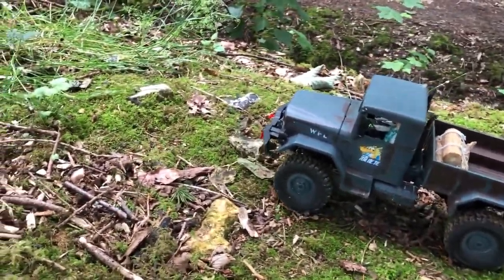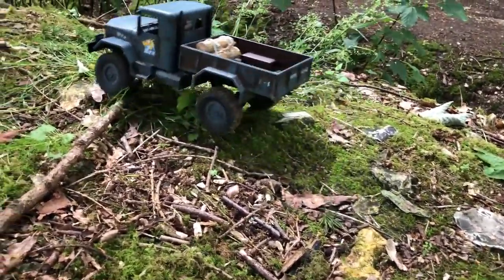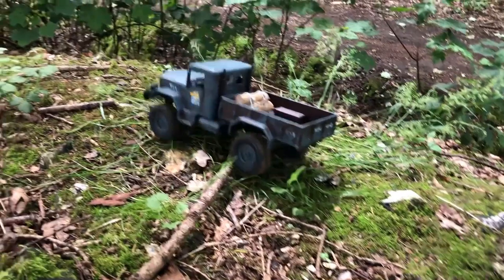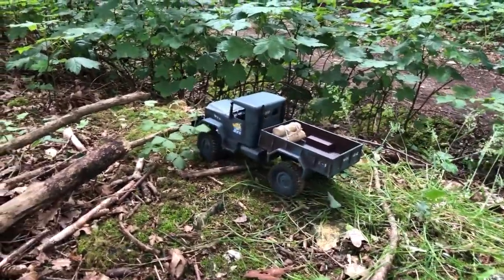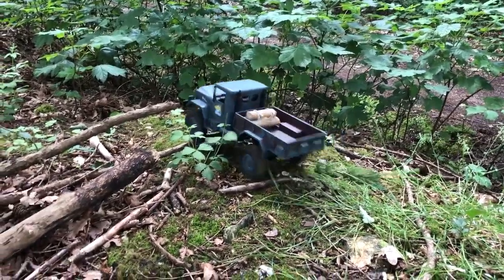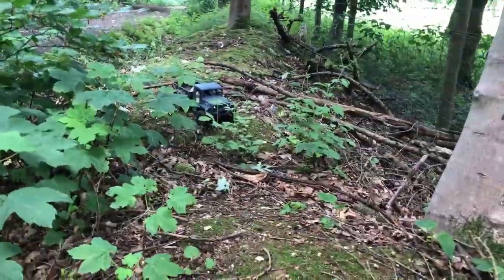I said to myself with the B24, don't do any more climbs, you've got an overpowered ESC. Even though you've got the 6-volt battery in there, it's shoving loads of power through that 130 motor. But I still did it, and it packed up, because I am a stupid idiot. Right, over there. Sit.